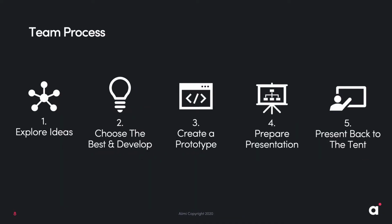So in terms of the team process, again, hopefully I'm preaching to the converted. The teams break out, explore ideas, choose an idea they want to develop, but then obviously this being a data hack, go away, create a prototype to actually present back. That can be anything from just some wireframes right through to maybe a machine learning model, some graphs, something like that. It really does depend on the nature of the problem and the team that are tackling it, what approach they take.